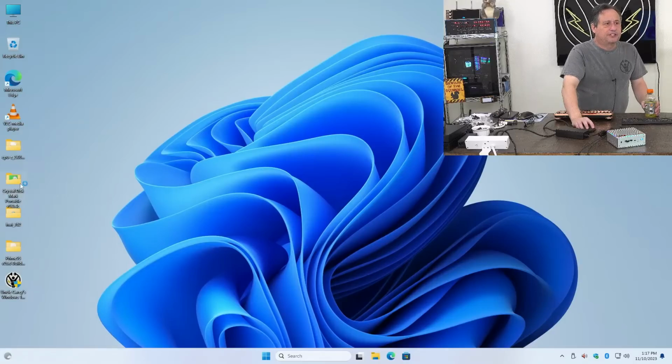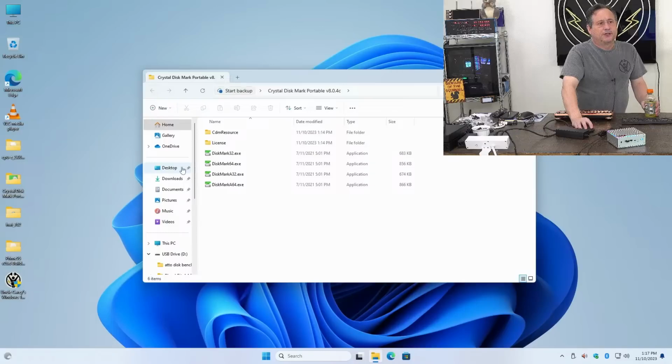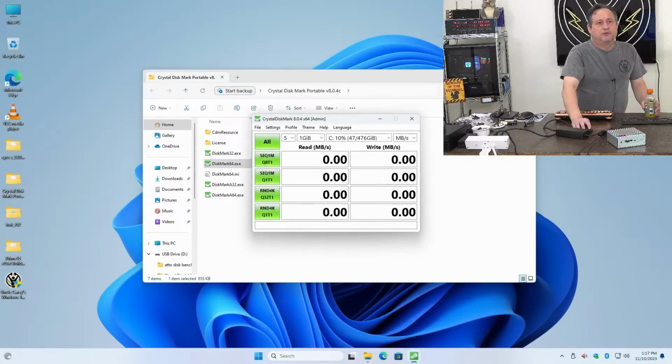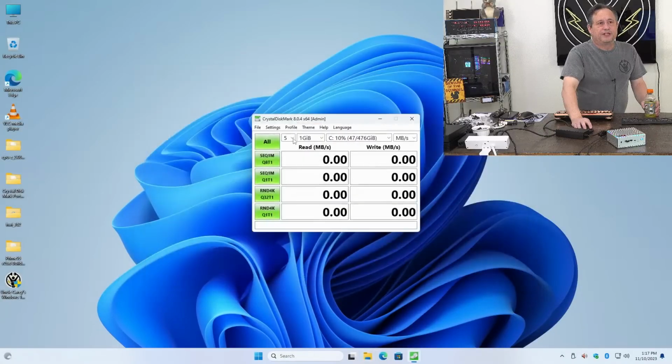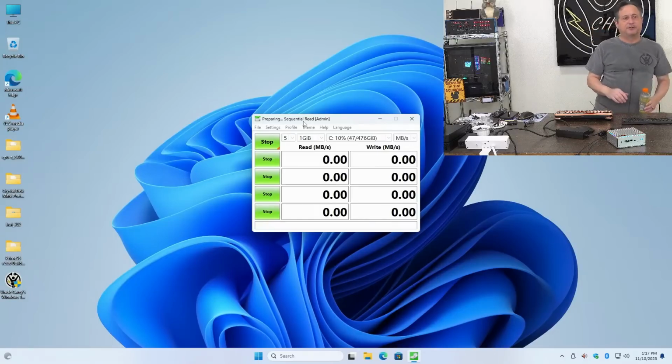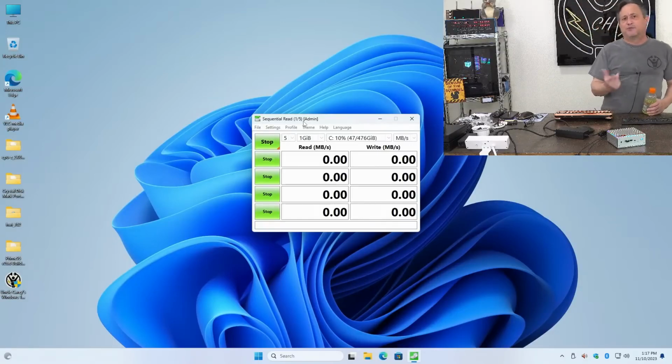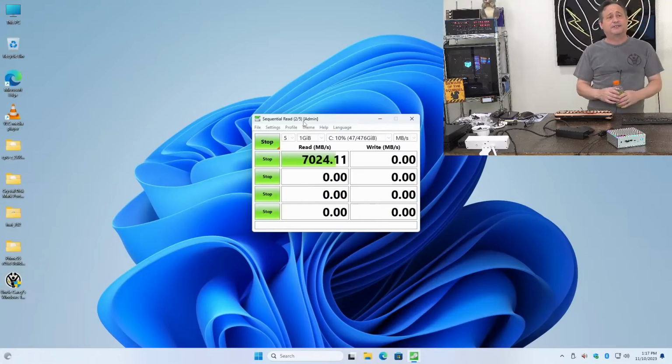And we'll start with Crystal Dismark 64. And we'll just run the entire series of tests here. See what kind of numbers we get. Again, I'm expecting about 5,000 here. This is a Peladn branded NVMe, so I don't know who actually makes it.